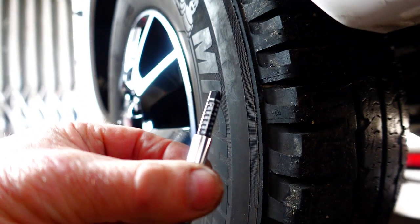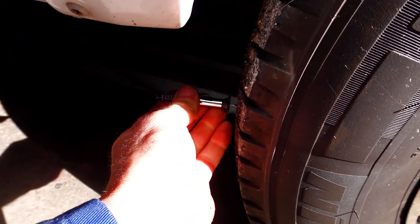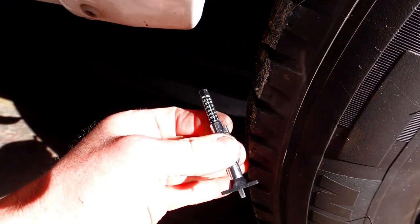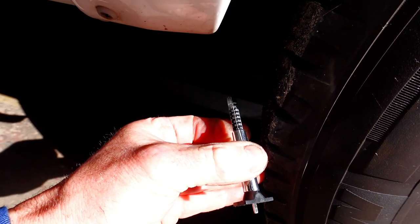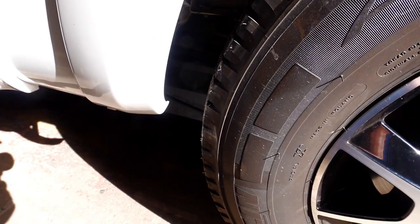Penultimate last one, nearly on the other side. So this one here is around 7, and the sun is shining, and this last one on this side, let's just have a look at that, and 7, so we're pretty, not bad, nice and even on the tyre wear.